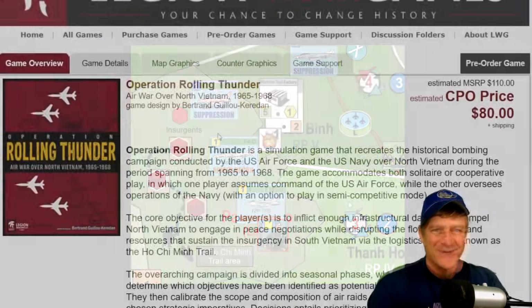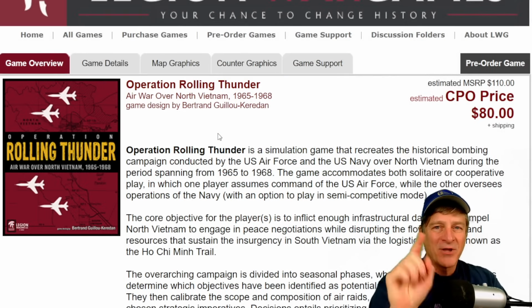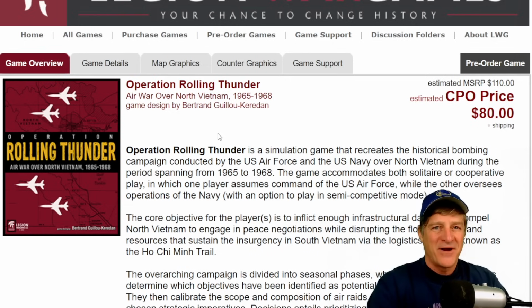But to get back to our point at hand, Operation Rolling Thunder from Legion Wargames. It's available on their CPO price. It's kind of like their pre-order system. And when a game reaches a certain number of pre-orders, they trigger it at a significant discount over the base price, as is often the case with pre-order systems. But I'll put a link down below if you want to check it out. Looks like a very intriguing addition to the solitaire wargame category.